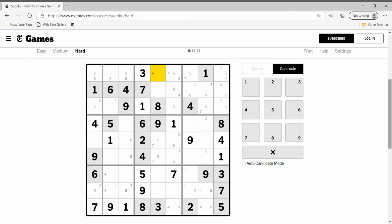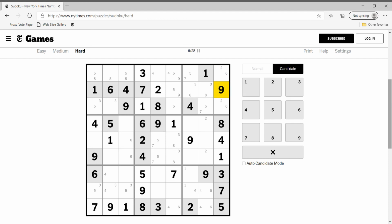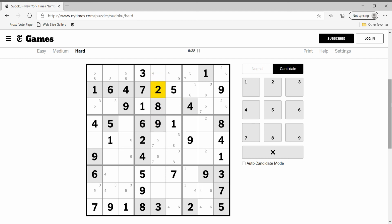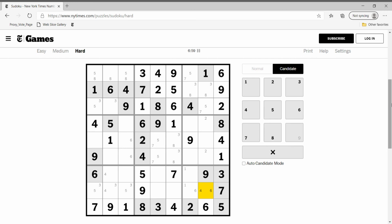Four is just flat, and six, obviously. What does this cell do real quick? So this can be two. This can only be two. So this is nine, and so this has to be five. Okay. So then this is 9, this is 4, this is the last digit, which is 6. Okay. So this is 4, this has to be 6.